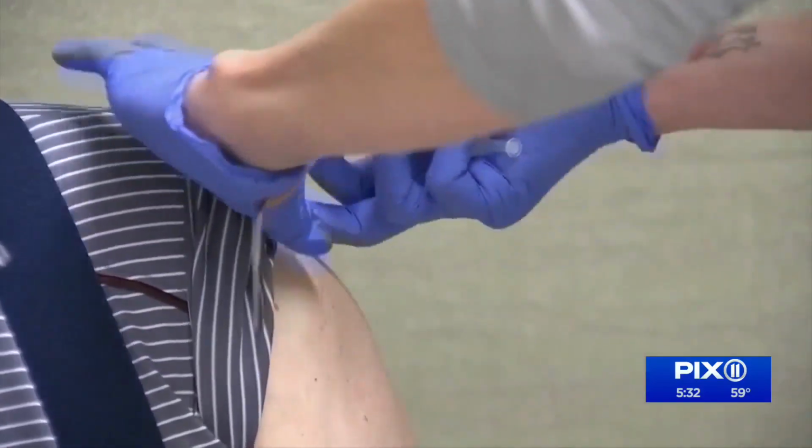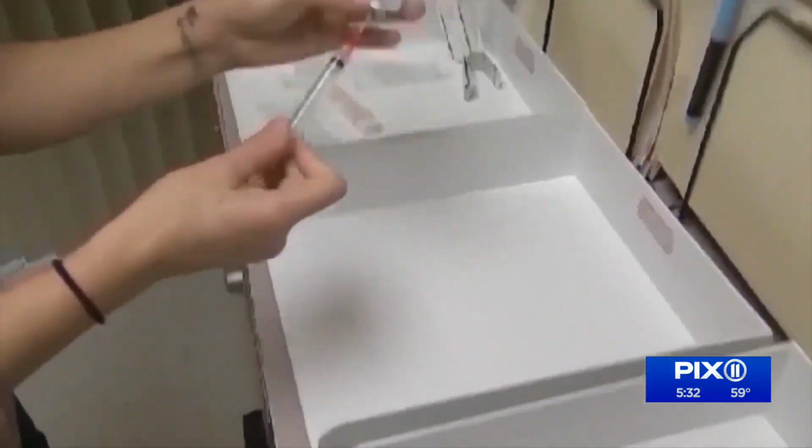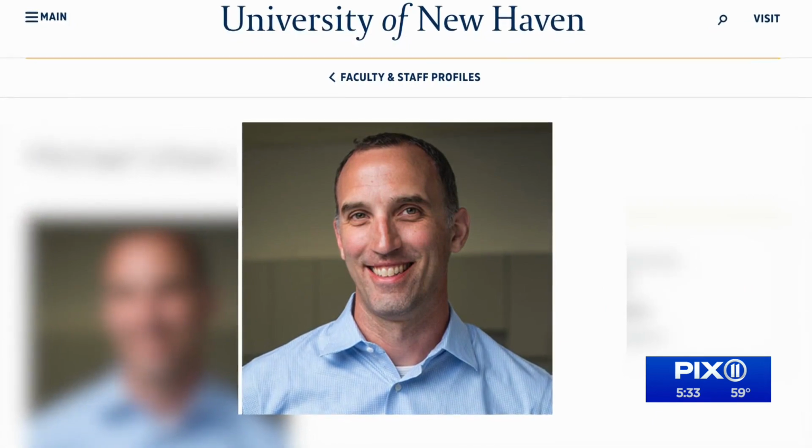It takes a shot in the arm to protect you and others from COVID-19, but for some, it may come with a few side effects. Some people may have a sensitivity or an actual reaction to a compound within that vaccine. Michael Urban is a doctor of occupational therapy and a professor at the University of New Haven.